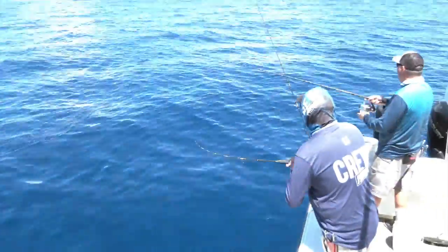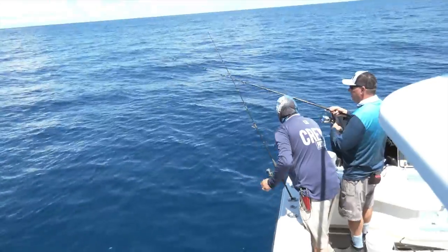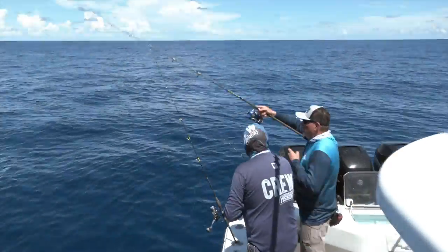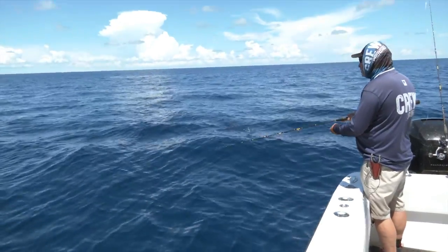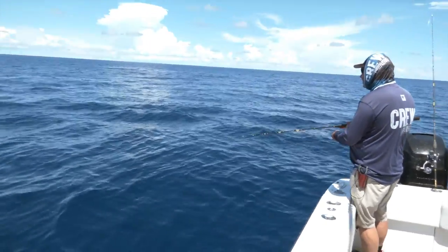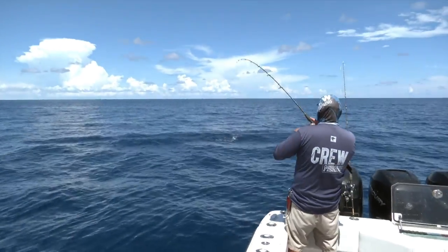Coming back for it. That's it, he ate it, dude. He ate it. Oh, yes! That was crazy. You spit it, right? Coming on my bobber. That nicer one? The one that just took my bait? There you go. That's a little bit better.